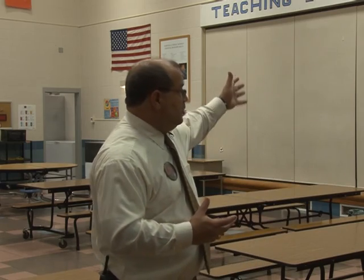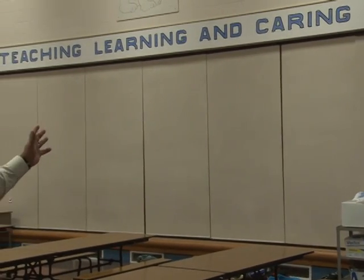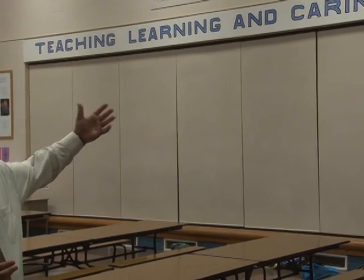One of the other big challenges right here in the cafeteria area is the music room behind me, which was originally a stage. It can still be opened up with a stage. We have movable partitions on both walls. The problem with that, or the challenge with that, is the sound very easily goes through those walls.